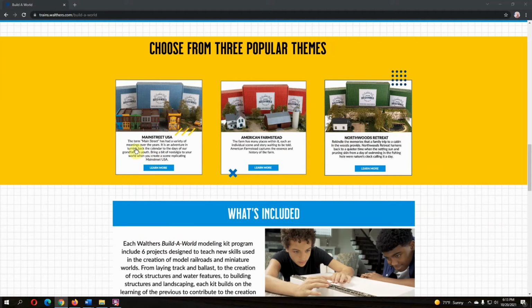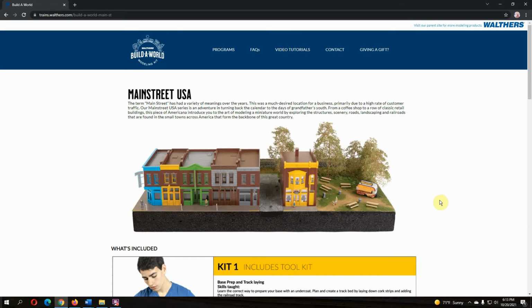All right, so we won't bother reading this part here because it talks about that in a bit more detail. I think it actually says this verbatim in the next screen. So let's skip right on through here. We're going to start with Main Street, USA. All right, so we have Main Street, USA, and this is actually really nice.